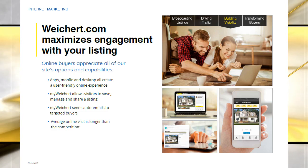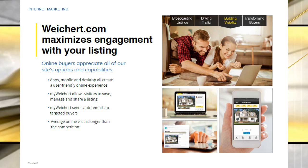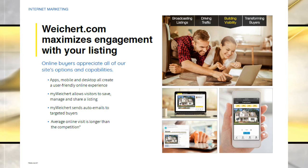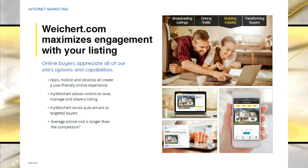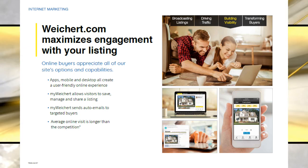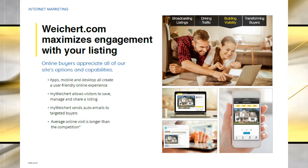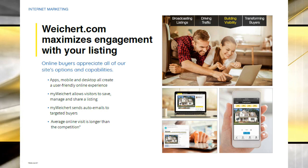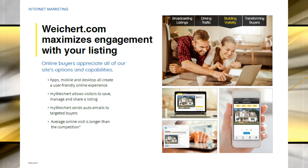Our Weichert mobile app gives us the ability to engage buyers wherever they are, even as they drive by your house and they see that yellow for sale sign. Now, once I download your photos and information, I'd like to ask you to review it and give me your opinion. Sound good? So now that the buyer is intrigued by what they see online, here's how we're going to secure the appointment.